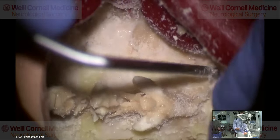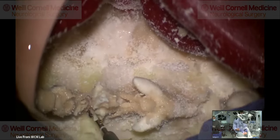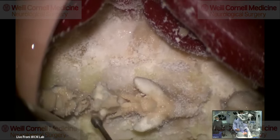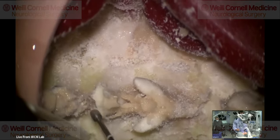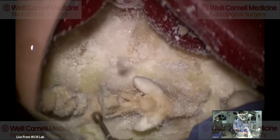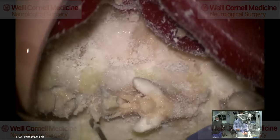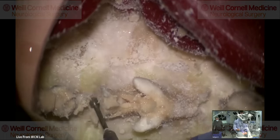Now, I've released it up at the top, I've released it here. The one place I haven't released is the bottom. So first I'm going to create some space for myself and get rid of some of this so I can see between this and this. Let's get rid of some of this ligament and flavum here.